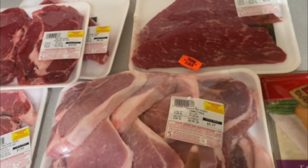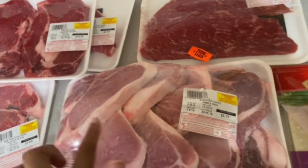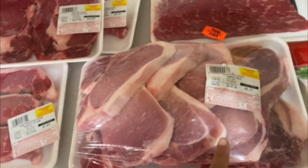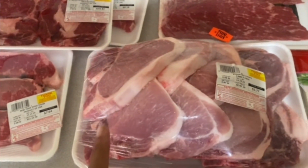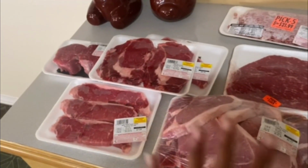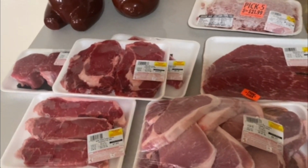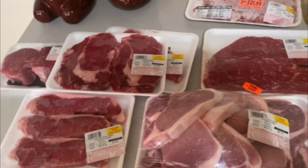I then have this family pack of pork chops. It's assorted, so there are different sizes, different cuts, and it was $5.77. This will last us a good while. The meat will last us for a good 2 months. So this will go along with the Sam's haul that we did as well.